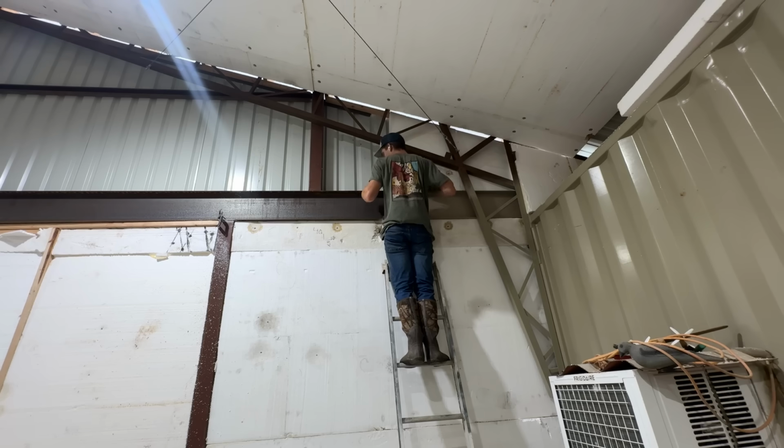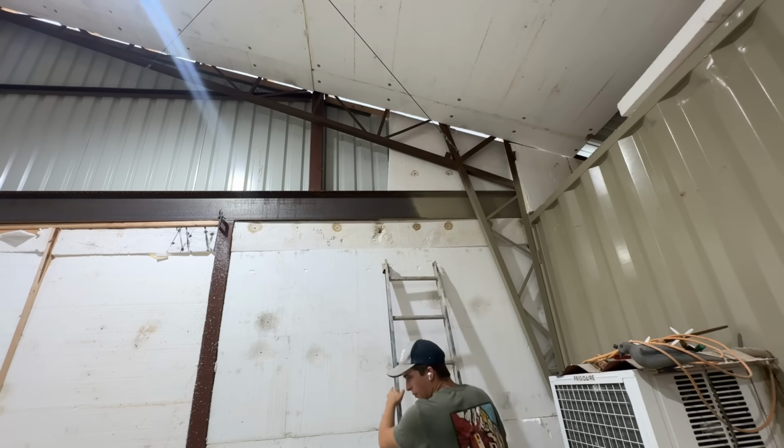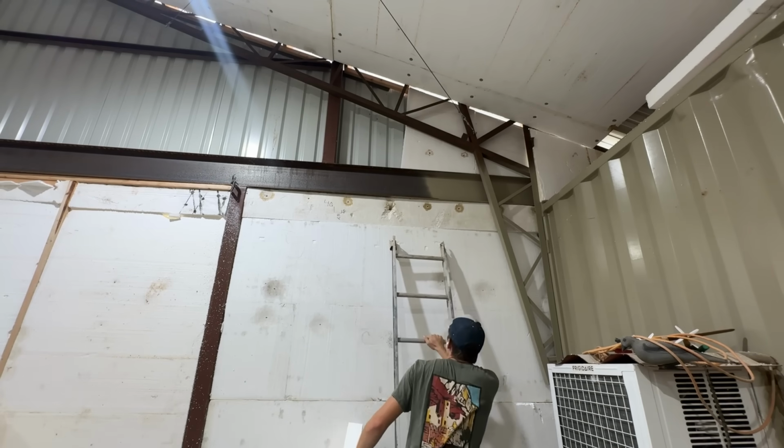21.5 is the bottom measurement. Let's see what that one is. Now I did shave off probably at least half of an inch by cutting it in 3 sections, so maybe this is the right length. 22. Okay, so we need to go half of an inch off of that. This one's gonna be tricky, I already know it.